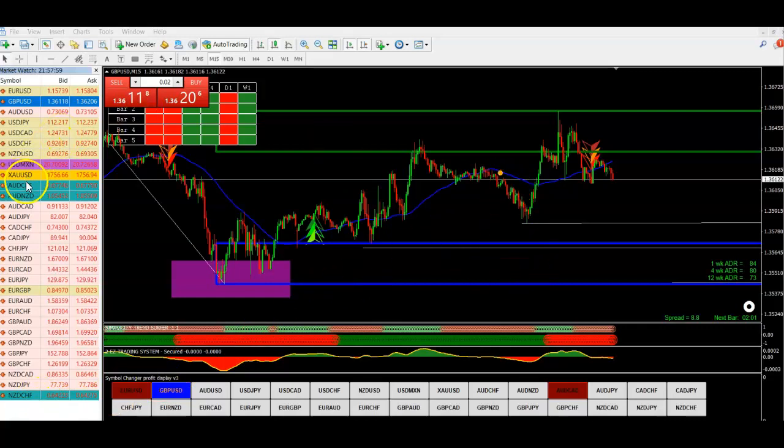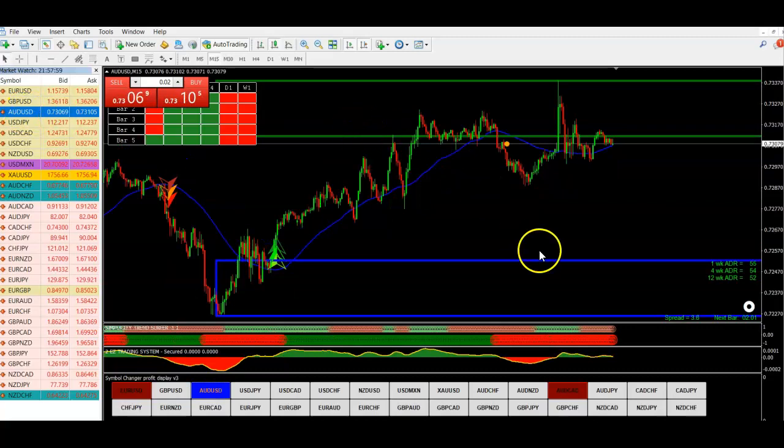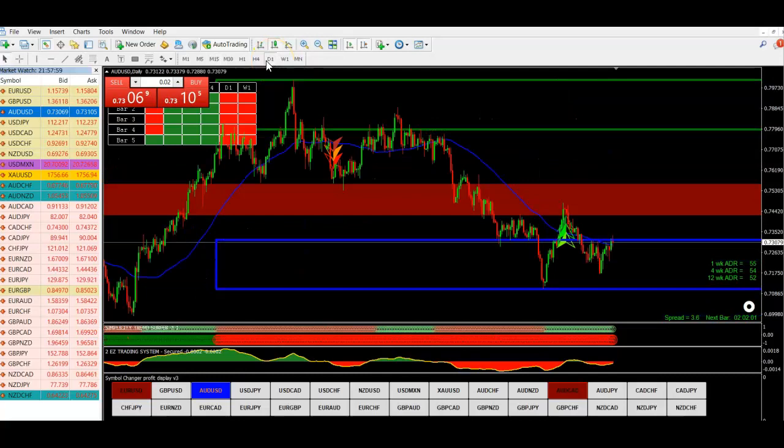Let's do one more. Let's do the AUD USD. We're going to do the full analysis again on AUD USD. Let me get it into the chart. There it goes. All right, let's start from the daily. And let's identify the trend in our daily, okay? This is the swing right now that we're talking about, okay?